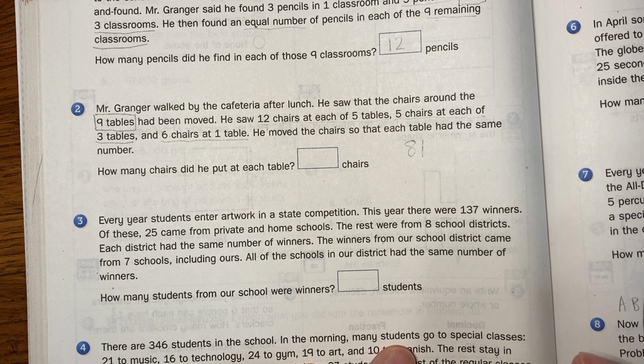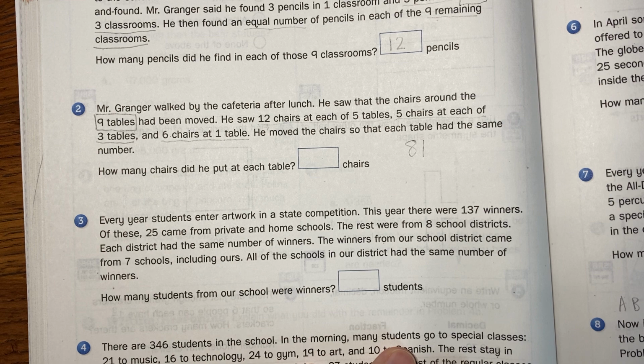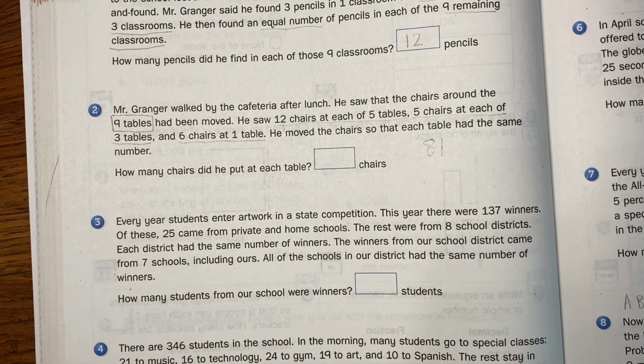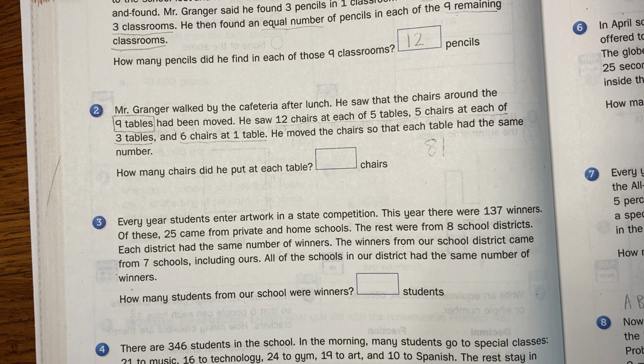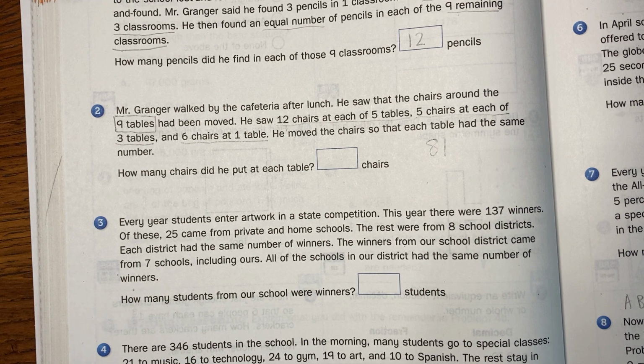Oh gosh, I'm going to give this one away. But another way to think about it is basically someone might say, hey, there's 81 chairs. Can you divide them equally between 9 tables? So listen to that sentence one more time. You need to take the 81 chairs, divide them equally between the 9 tables, and that will give you your answer for number 2.